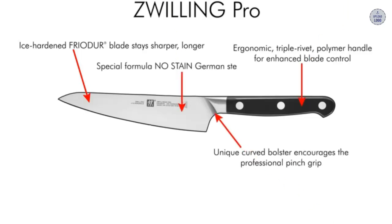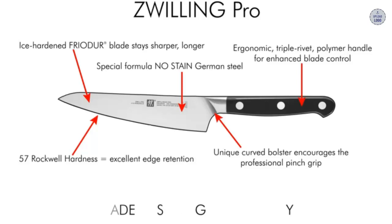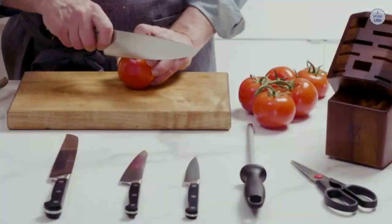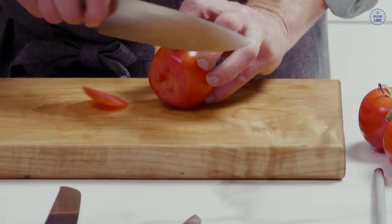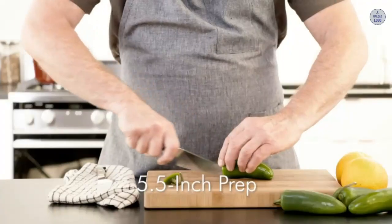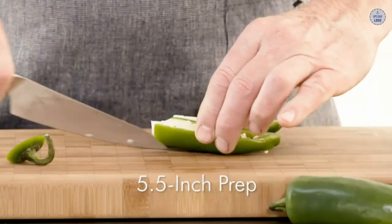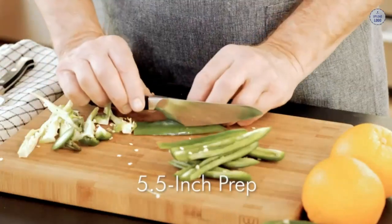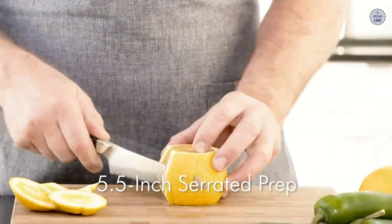ZWILLING is considered by many to be one of the best kitchen knife brands in the world. One of the first things you'll notice when picking up a ZWILLING knife is its weight and heft, both signs of a well-crafted blade. These knives are known for their balance and precision, which can largely be attributed to the brand's use of a full-tang design that evenly distributes weight along the length of the blade. You can easily balance these knives on an open palm or even two extended fingers.